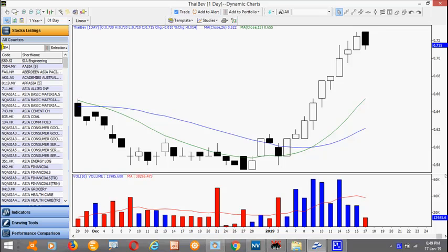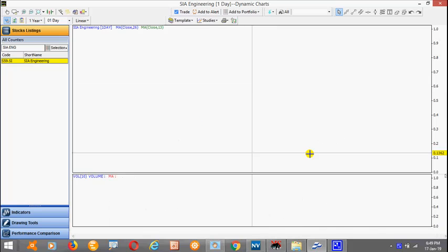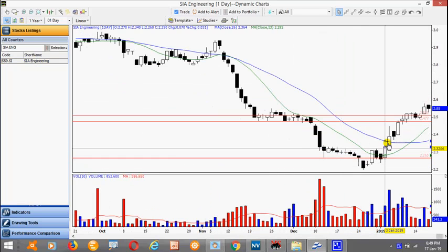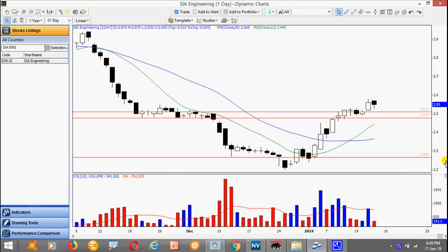We also discussed SI Engineering. Let's take a look. Again, very strong move over here, and if you notice at this area here, it actually traded almost quite similar patterns with fewer bars. And we have a very nice break yesterday with increased volume, and today we have a pullback bar with lower volume. This is generally healthy. We'd like to see it take out this high here of 258.